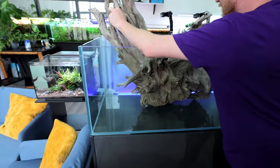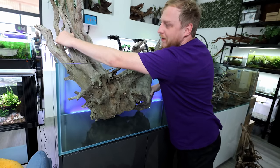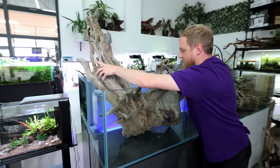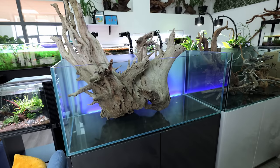Oh my goodness, that looks immense. Absolutely massive. It's cool, isn't it? As soon as I saw that in there, I was like, I have to take this home. And the next question was, will it fit in the car? And it did. Wow.